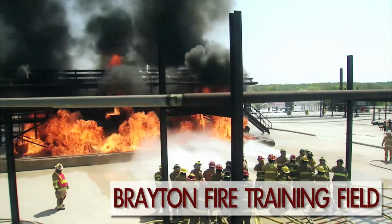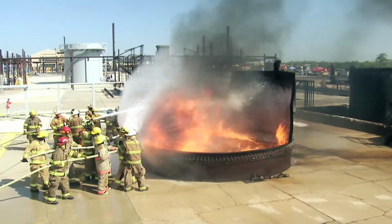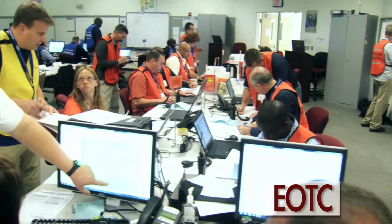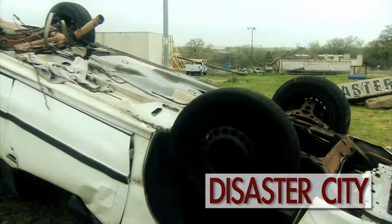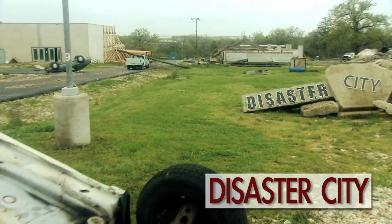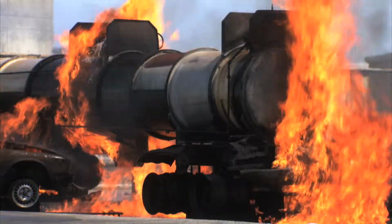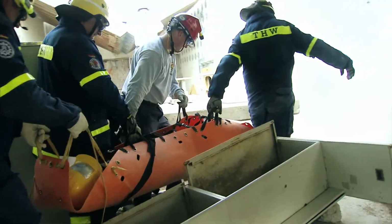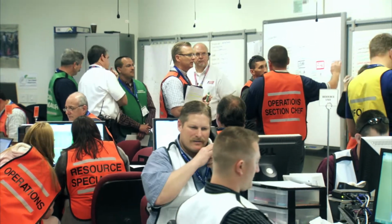The fire field, as it is commonly called, is actually made up of Brayton Fire Training Field, the Emergency Operations Training Center, or EOTC, and Disaster City. This 297-acre emergency response training facility on the west side of College Station is internationally known. It has 132 different props for instruction in firefighting, rescue, emergency medical services, hazardous materials, and emergency management.